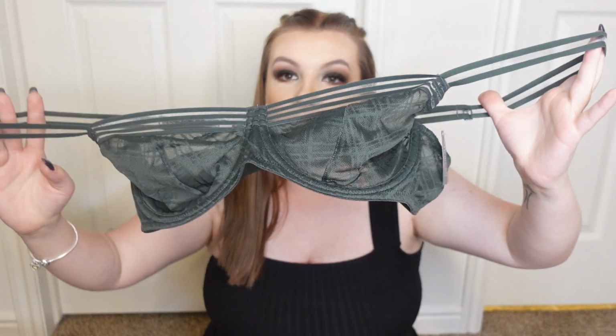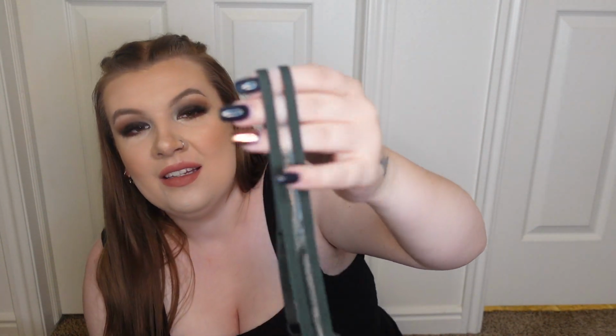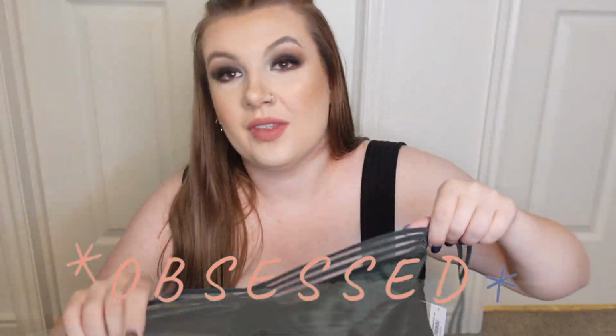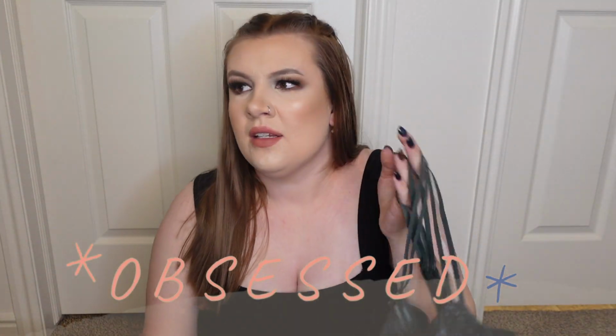Then the next one I got was another one of these mesh see-through unlined ones. These are seriously my favorite bras that Adore Me has. I love their see-through no cup ones, and I actually wear these under t-shirts all the time. This strap is actually really cute too. So I love these. I already have these in a few other colors. I actually have this one in a few other colors that I'm going to show you guys in a little bit. I don't have this exact one yet, but I love that. And then it just has the matching bottoms, which are like a plaid see-through.